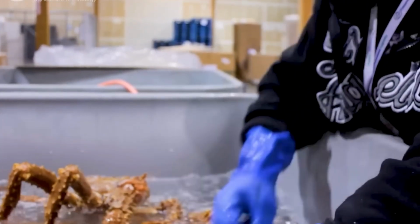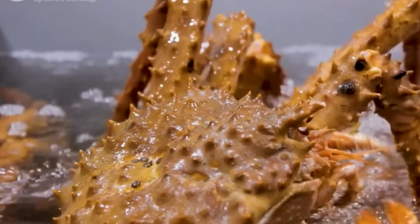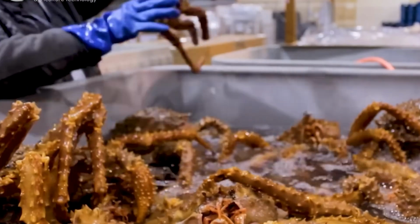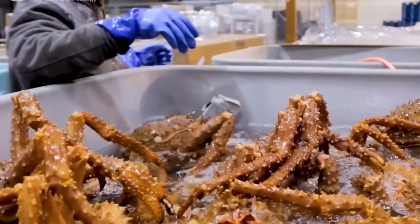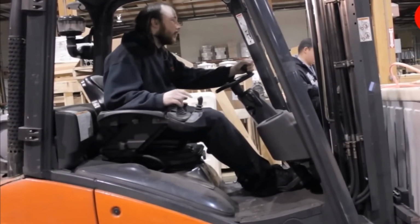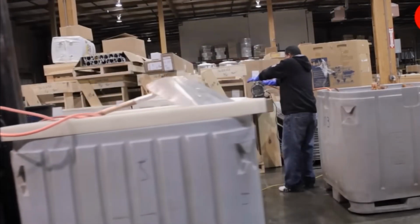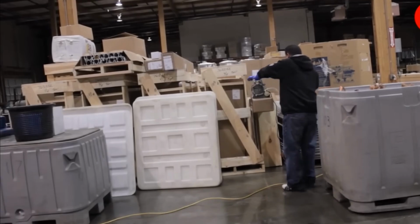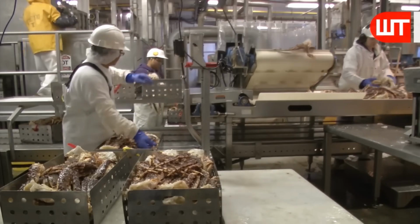The water, typically chilled with ice and sometimes salted, serves multiple purposes. It helps to keep the crabs alive, reduces their stress levels by mimicking their natural environment, and flushes away any debris or contaminants clinging to their shells. This maintains the crabs in optimal conditions before further processing. Once the bins are filled, they're covered to secure the crabs and then moved via forklifts to another part of the factory. Here's where things transition to a more industrial scale.